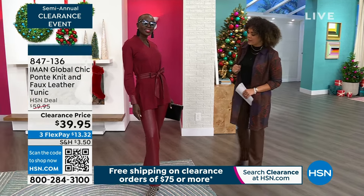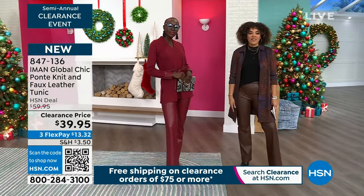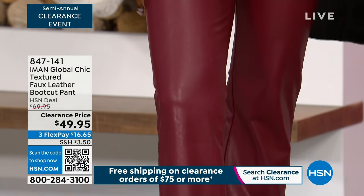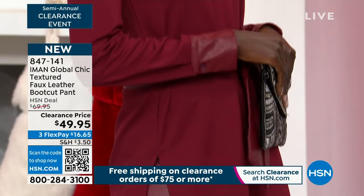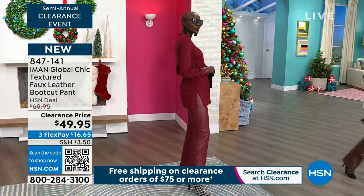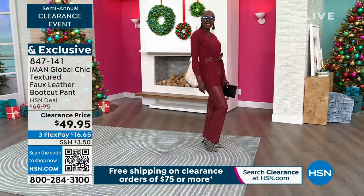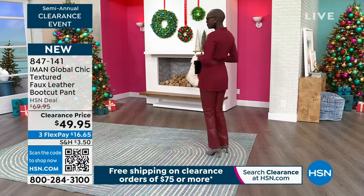Speaking of limited quantities, the faux leather pants that I am wearing, that Diana is wearing, look at the price whenever you see this. It is so, so good. I love that the faux leather isn't too heavy, has a beautiful hand to it. It's not crinkly or anything. It's under $50 and it has a gorgeous texture to it. So the same colors that we saw on the top, it comes in the red that you see on Diana. I'm wearing it in this nice chocolate. It comes in black and I've rocked it before in the spruce green that it comes in. So, so cute. Absolutely love it. 847-149 is the item number if you want to go ahead and grab that.